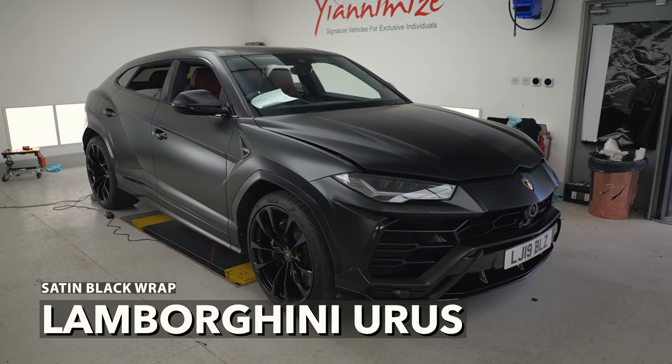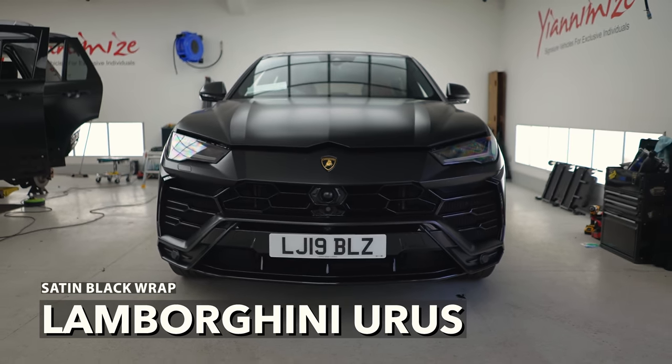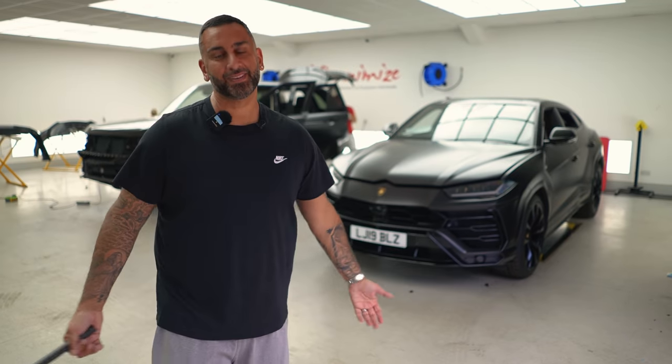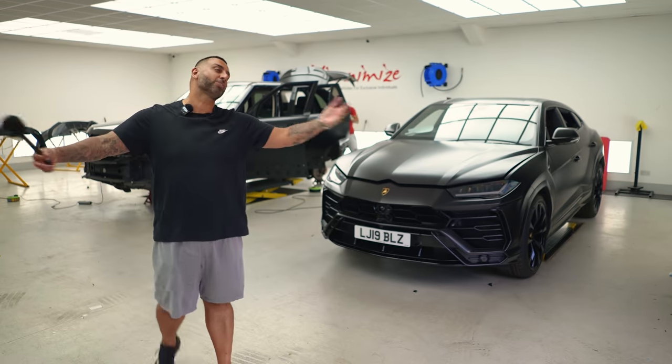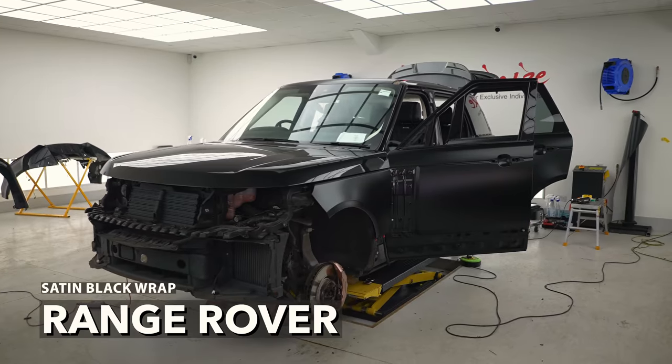If you have an LJ on the front of the plate, do you know what that means? It came from Lamborghini London. But this is for our customer. We just wrapped it in satin black. It's the best color. It always works. I go on and on and on, I beat on about it. Satin black would always work. This is a Range Rover that we're also wrapping satin black.